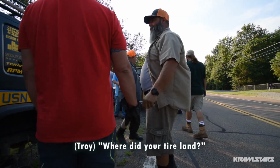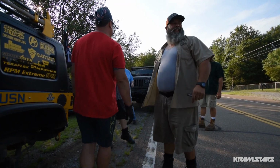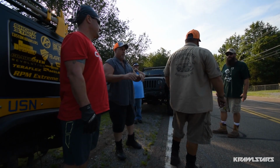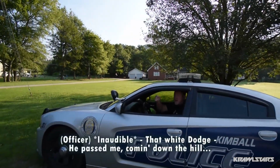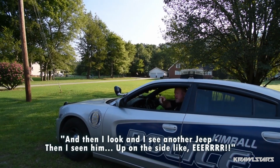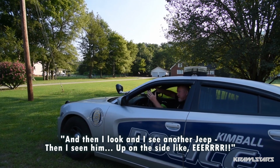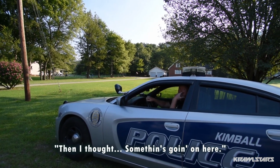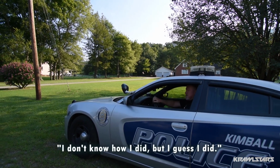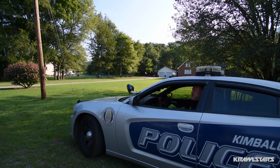Where's your tire land? My brother ran it down with a truck and put his truck in front of it to stop it. Alright, what you want to do is you're going down the middle of the road after you got back. Go get Will. I saw the white truck. I watched that white Dodge. He passed me coming down the hill, and then I looked and I seen another Jeep. I seen him. He's off on the side. Like, I'm like, what's going on here? I never saw that damn tire. I don't know how I did, but I guess I did. I got whatever you need back there.